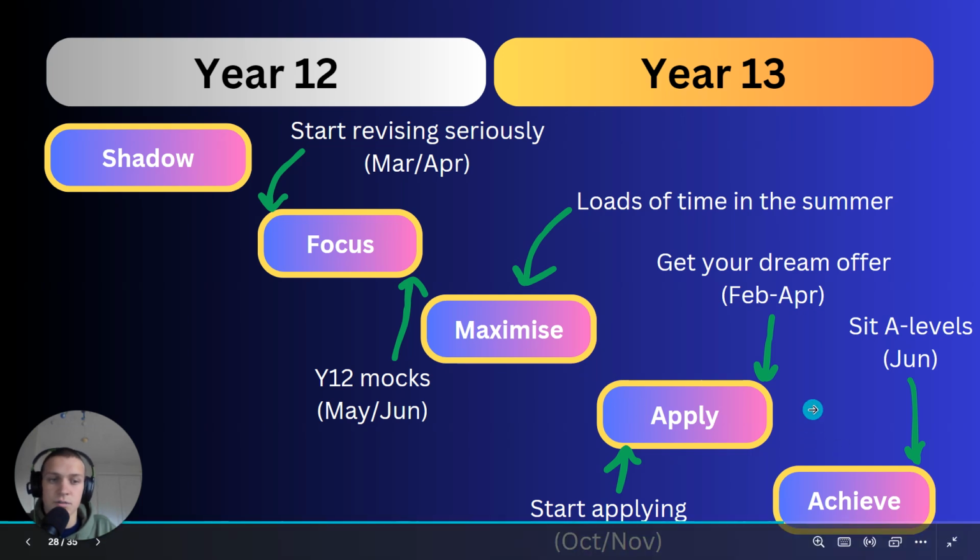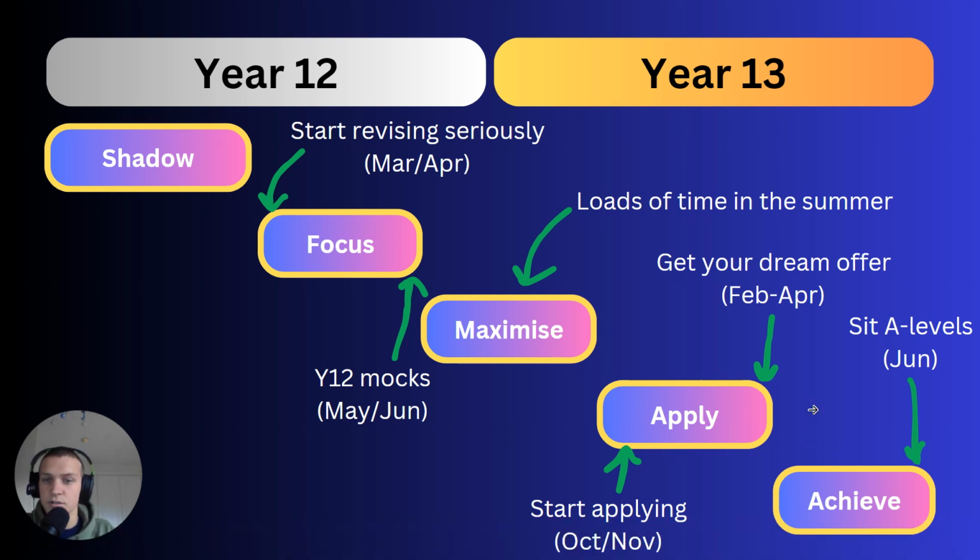Then you can focus on your A-levels, which is the last thing you need to do. You just need to achieve those grades, sit them in May and June, and then there you go. You'll have a couple of months more of a summer holiday, and then in September 2026 for you it will be, you'll then be starting your degree apprenticeship.